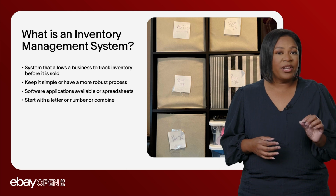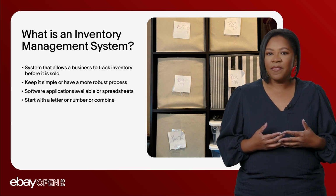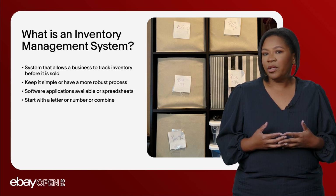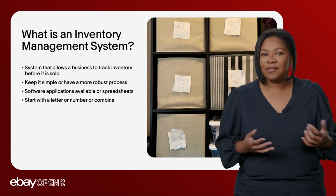An inventory management system, or IMS, in the retail world is a system that allows a business to track inventory before it's sold. You can keep it very simple or have a more robust process.